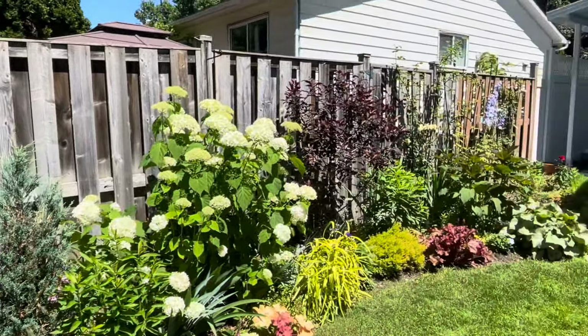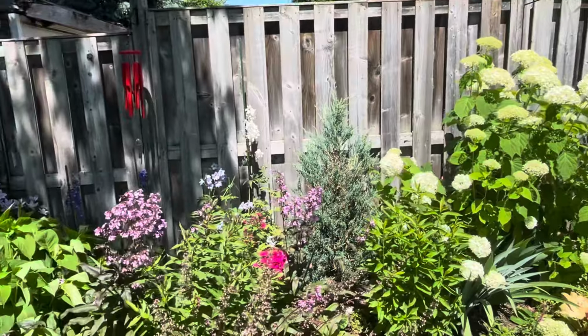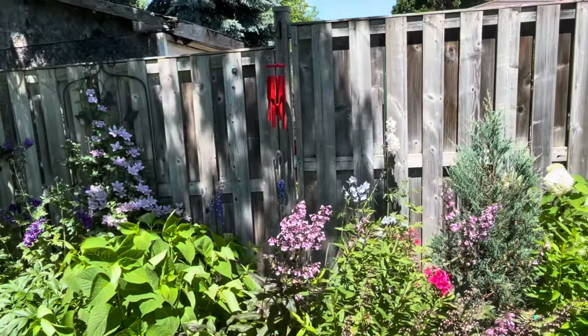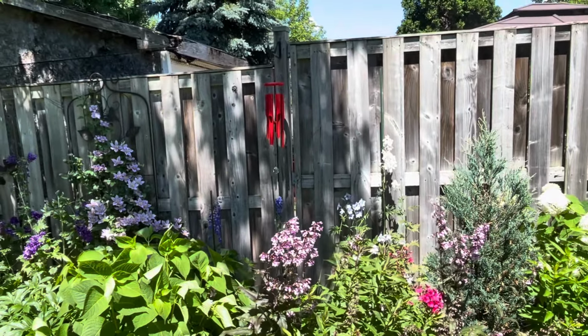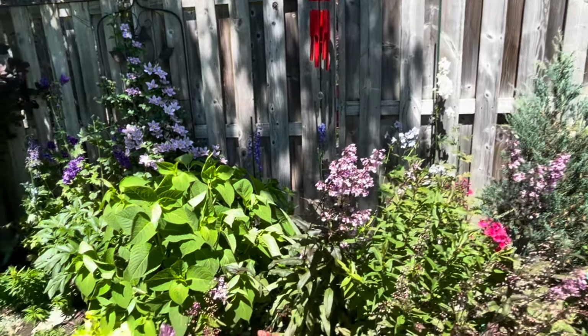Look at how far you can see it. If I don't go that route, then I'm going to put a vine here, like another clematis, or maybe even that kiwi vine I was wanting to get that has the pink, pinky white leaves.